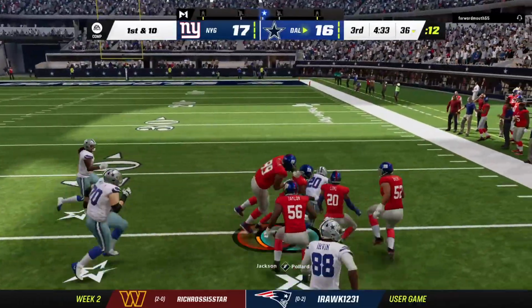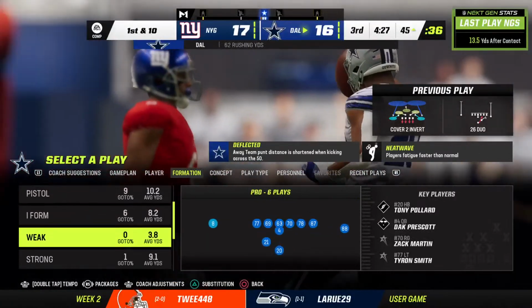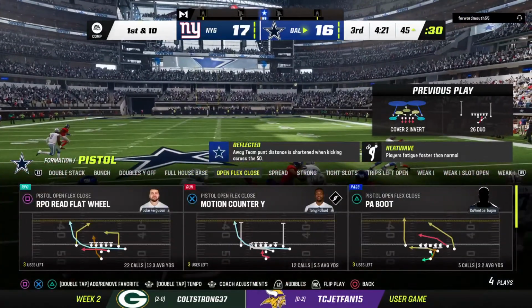And shedding the tackle, and now some room. And he'll be taken down across the 50 at the 45 in enemy territory. Another nice gain. That's now 30 yards between those last two plays. Absolutely love the run right there.